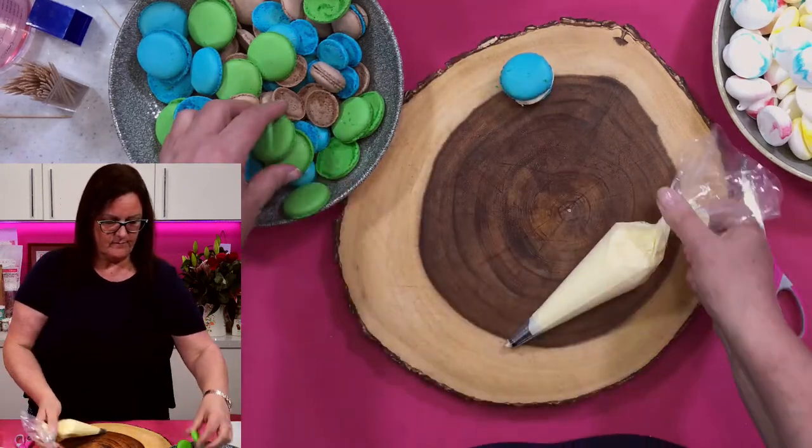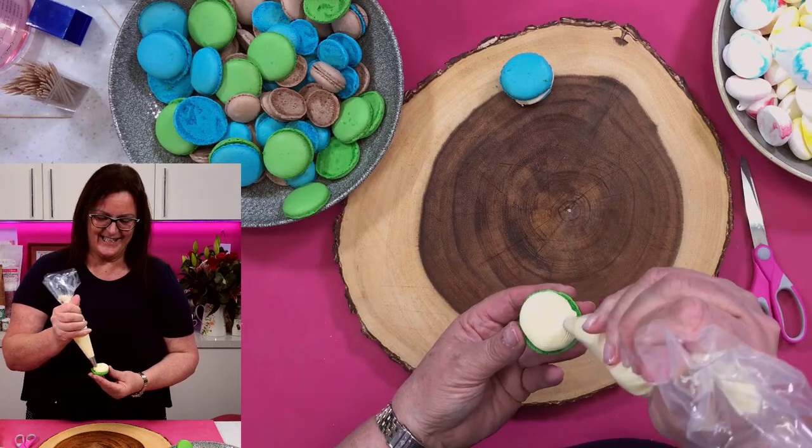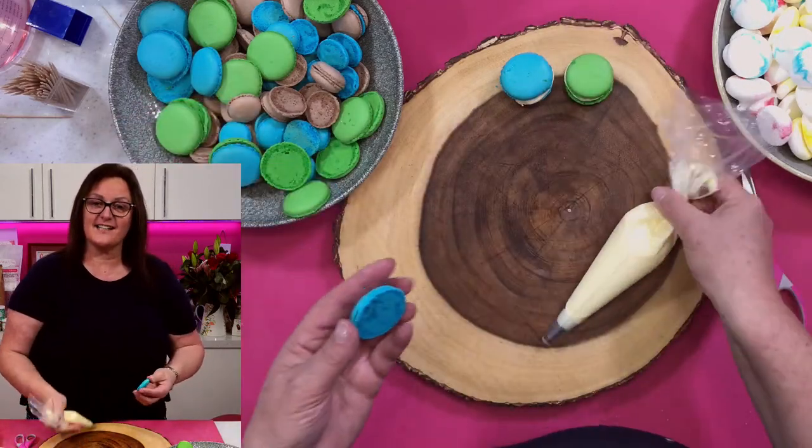Oh, look at Sam eyeing the first one up. Is he eyeing the first one up? No, I'm eyeing the second one up. You've got a partiality for green, have you? So, he's not having any until he's taken a photograph.